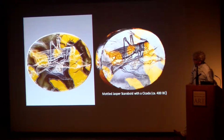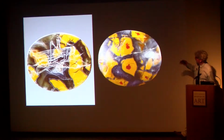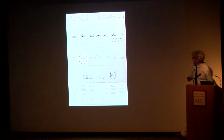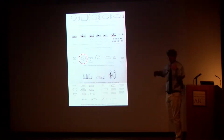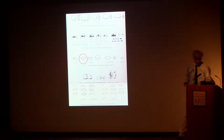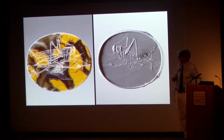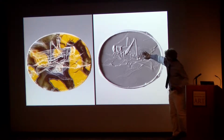But this is not a scarab, it's what we call a scaraboid. It's in the shape of a scarab with a high domed back of this beautiful mottled jasper, but it's not carved as a scarab. And I won't go into great detail, but this chart gives you a sense of different shapes, and there is something of a chronological progression even within different kinds of scarabs. This is the shape of that scaraboid with the cicada, and then these were all set in swivel rings. The Romans tended to set their gems in ring casings. Here's an impression of that gem, which is large. It's about 1.5 inches.